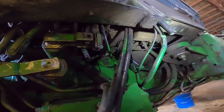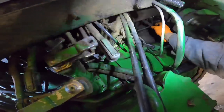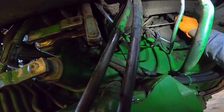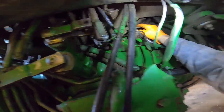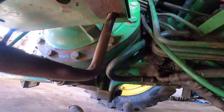Okay, cab mount. Let's see. The throttle linkage, if I remember. It's nice. There's a C-clip right here you can pop off. But then you almost got to take a zip tie and tie the rod up to the brake line. That way it's not sagging and hanging up on everything when you're pulling it.